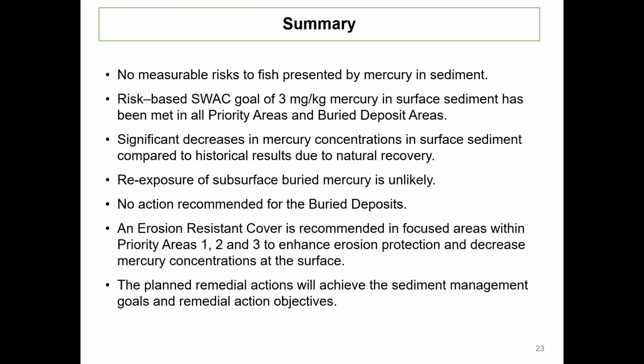In summary then, what you've heard today from this presentation is that there's no measurable risk to fish presented by mercury in the sediment. You heard that the risk-based average concentration goal of 3 milligrams per kilogram of mercury in surface sediment has been met in all three priority areas, as well as the two buried deposits. And there's been significant decreases in mercury concentrations in the surface sediment compared to historical results and due to natural recovery. And that's all very good news. And re-exposure of subsurface buried mercury is unlikely.